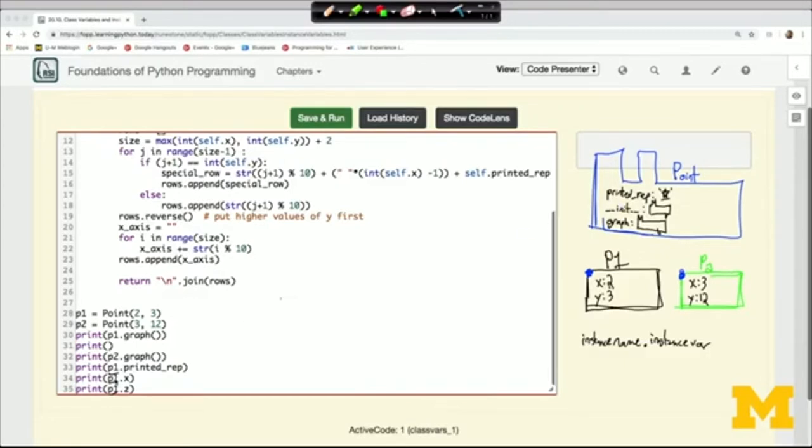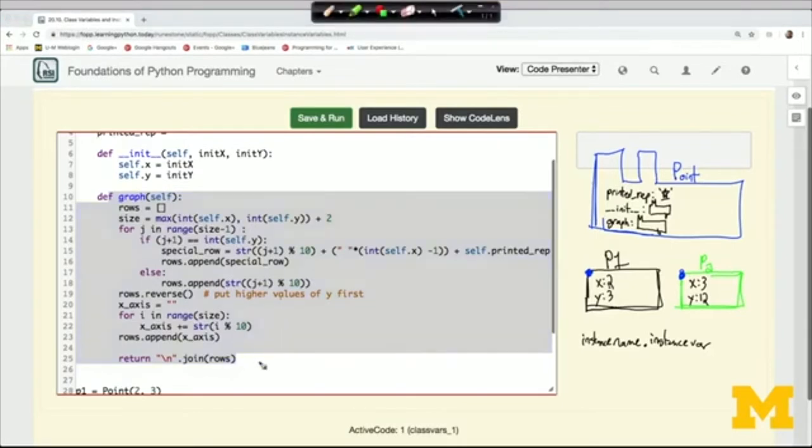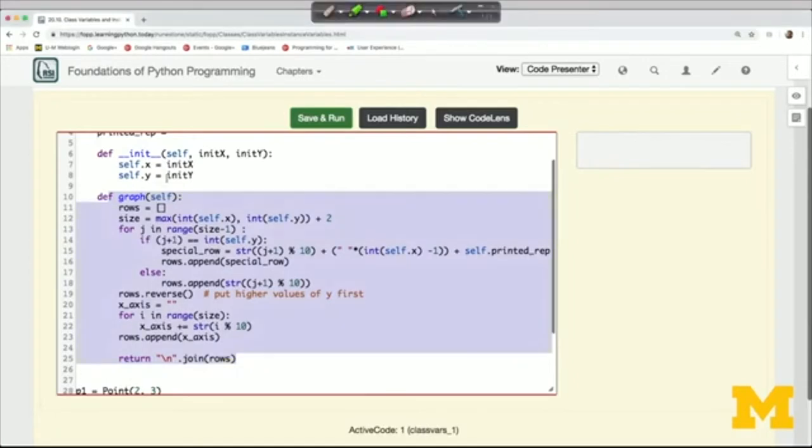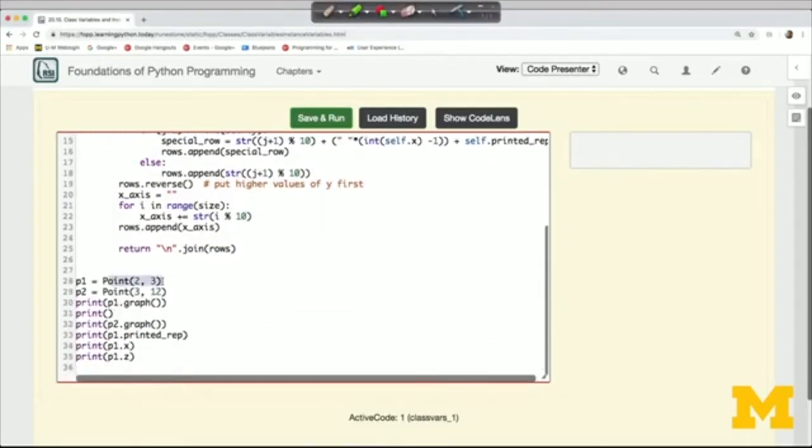Now, the way that we define this point class, if I erase these annotations, is that we have this graph method. And what graph does is it forms a text graph or a textual representation of a graph that contains this point. So if I erase my annotations and I run my code, here I create two instances of point, one at 2, 3, one at 3, 12, and I call p1.graph.